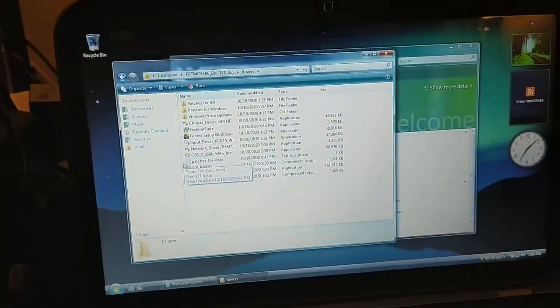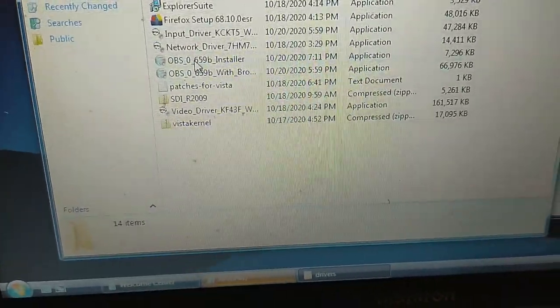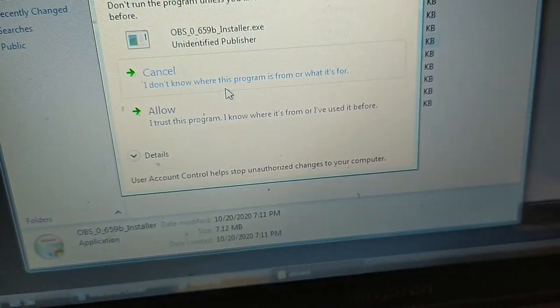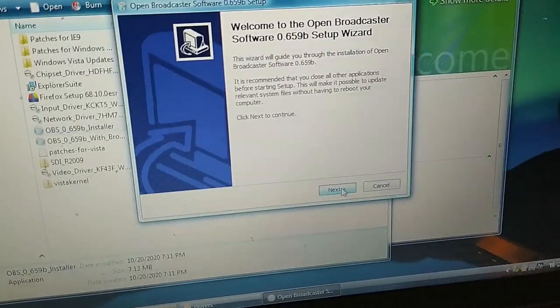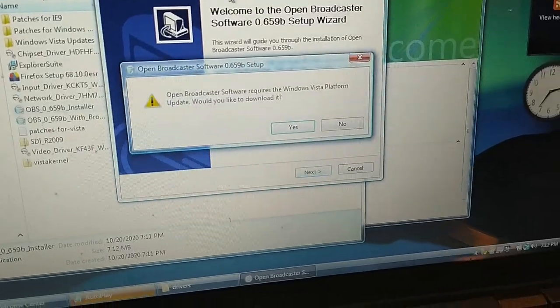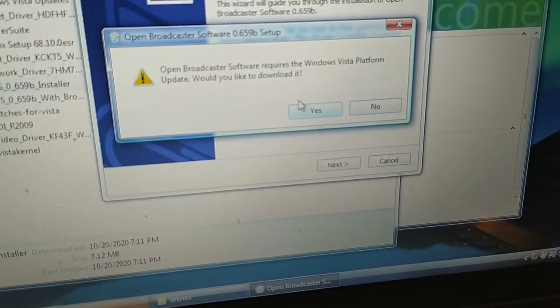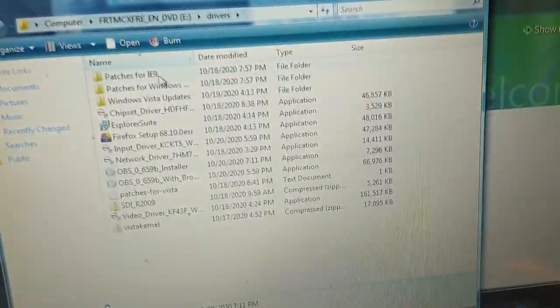Oops, no. Okay. I guess I'll try another screen recorder then. Okay, so I just grabbed a new copy of OBS. Hopefully this will work. This doesn't include the browser. Okay, so far it's working. What? Where is? Oh no. Ah, great. Okay, I guess we'll have to do updates then.